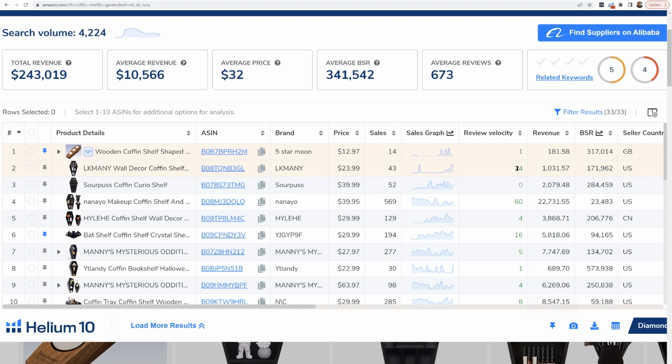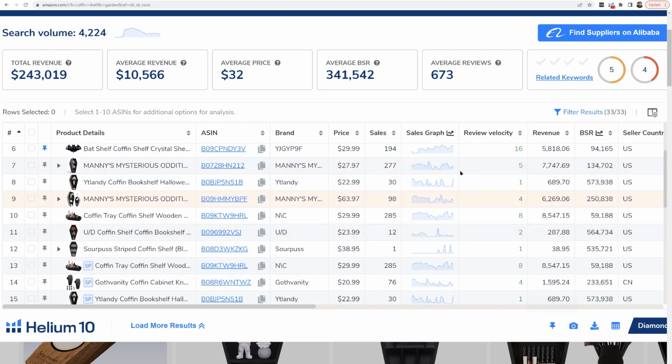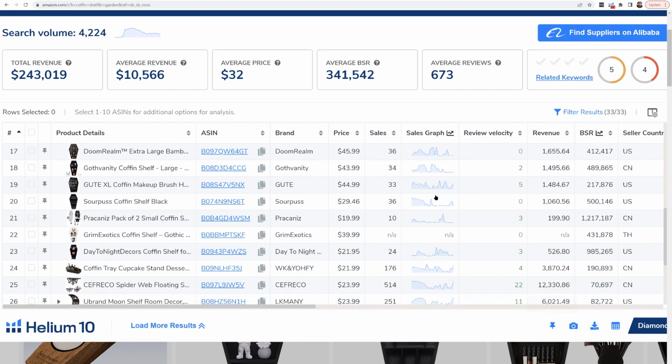So the reason why this is important is if you're worried that there's going to be maybe some black hat strategies being done against you if you start having success, this is a good thing to look at. If only one guy here is doing review manipulation, you got to kind of be on the lookout for him maybe. But if everybody else seems to be kind of above board, then it's okay, I don't have to worry too much potentially about this niche. And I could see most of these listings here are okay.